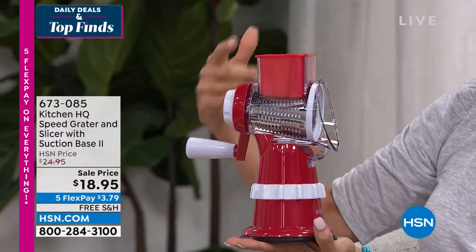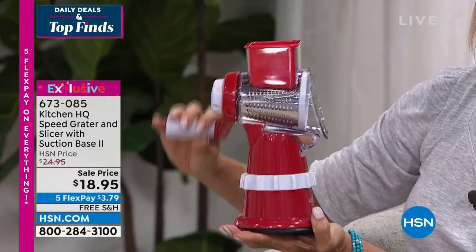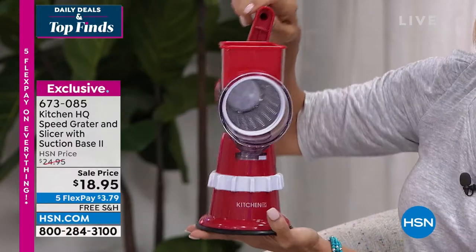It's that time. It is 1 p.m. on the East Coast, and we celebrate our daily deals and top finds at this hour. I wanted to share, we're going to be moving into the kitchen a little bit later on in the show because we've got this fabulous speed grater from Kitchen HQ. This is the coolest way to get all the shredding and the dicing and all the hard stuff that you never want to do so you never make certain recipes. This is the way to go.